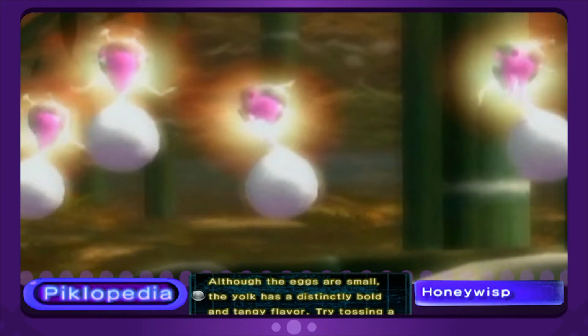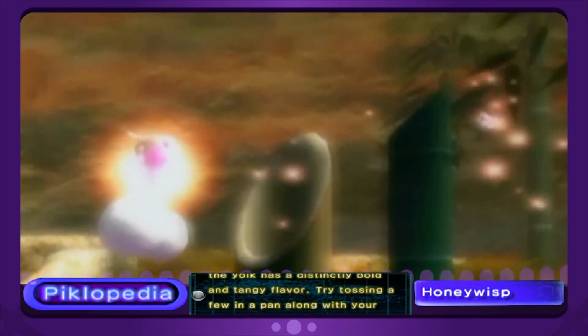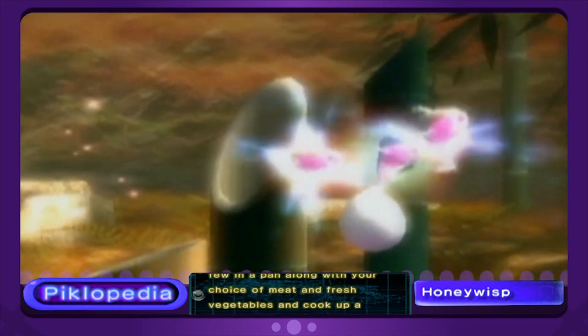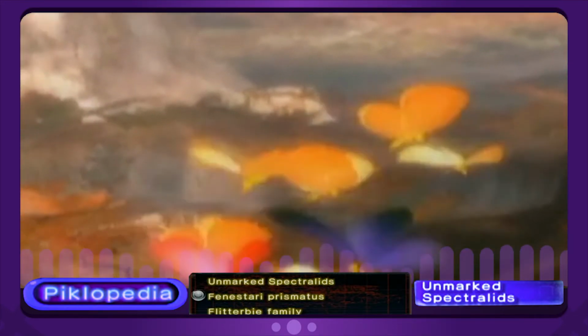Although the eggs are small, the yolk has a distinctly bold and tangy flavor. Try tossing a few in a pan, along with your choice of meat and fresh vegetables, and cook up a country scramble. Unmarked Spectralites. Flitterby family.